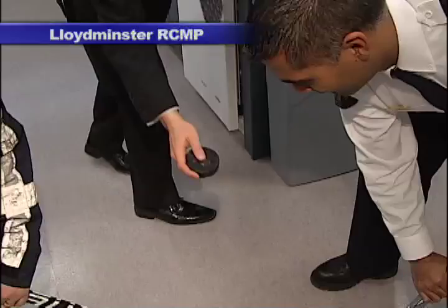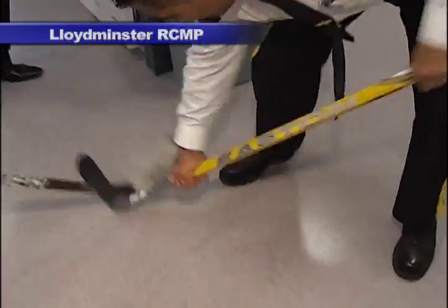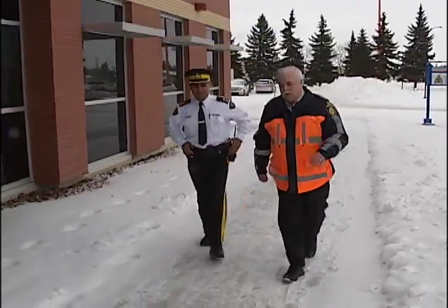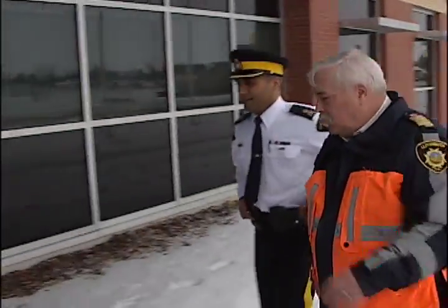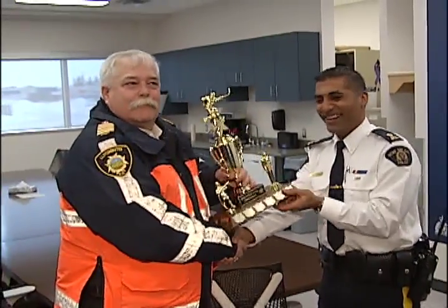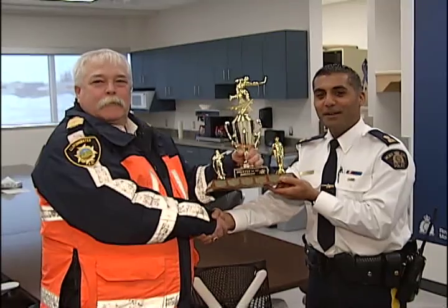It's a battle of the badges as this Saturday local RCMP will take on the fire services in the first annual charity hockey game. Oh, this is getting serious. Both emergency services will put together a roster and battle it out on the ice.